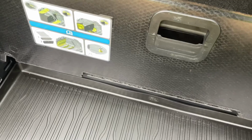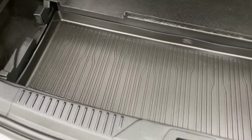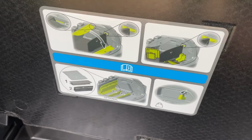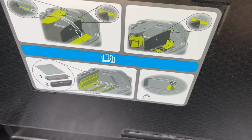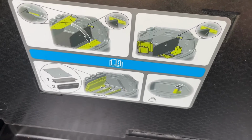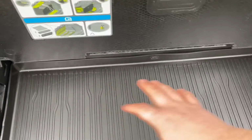In addition, look how clever this is, right? So the back flips upwards like so, and you can see we've got a little bit there which just holds it into position like so. And we have a nice rubber lining underneath here. So as the image does suggest, you can put muddy wellies and damp umbrellas and other goodies down there, so you can separate your items, whatever you've got in the boot, from your muddy bits.